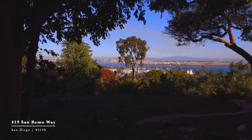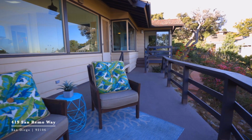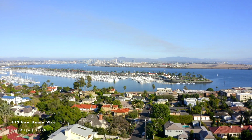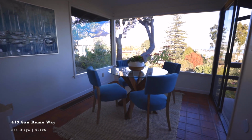But it's not just a serene view, it's also fun. See fighter jets take off and land, Air Force One and the President's motorcade, plus cruise ships and yachts coming and going. You can hear Reveille every morning from North Island. It's just emotional and awe-inspiring.